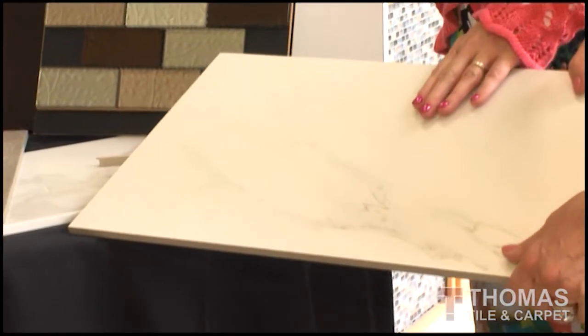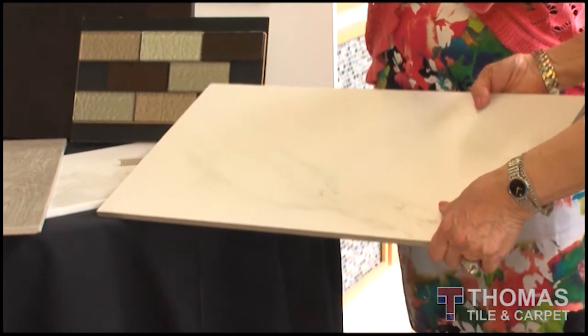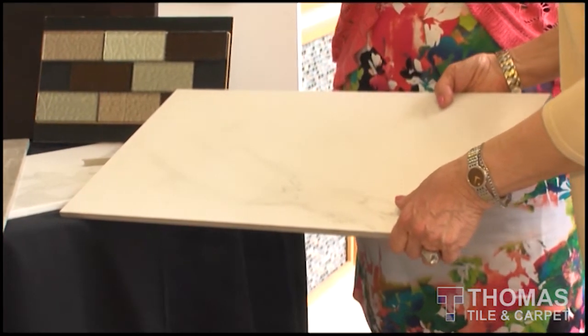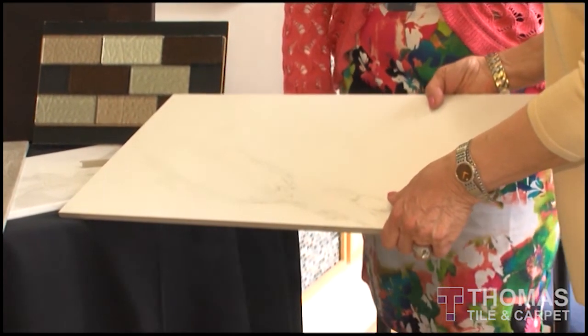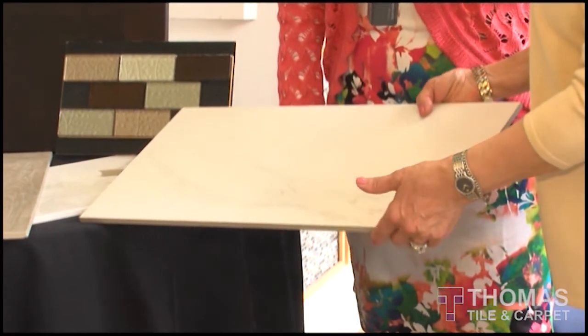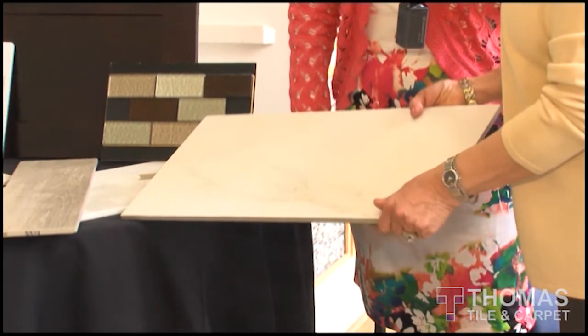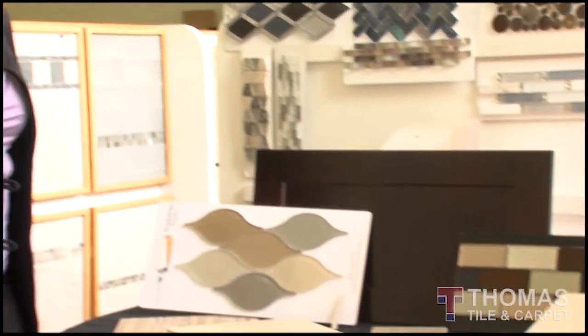And this, being porcelain, gives you the look and feel of marble, and yet it's very wearable. Now, marble is porous, and that's what causes the staining. It absorbs the liquid. Porcelain is not absorbent. All porcelains have to have less than a 0.5% absorption rate, which makes them very dense and very non-porous, and suitable for indoor or outdoor application. So it's a great heavy-duty tile to put anywhere in a home or commercial application.